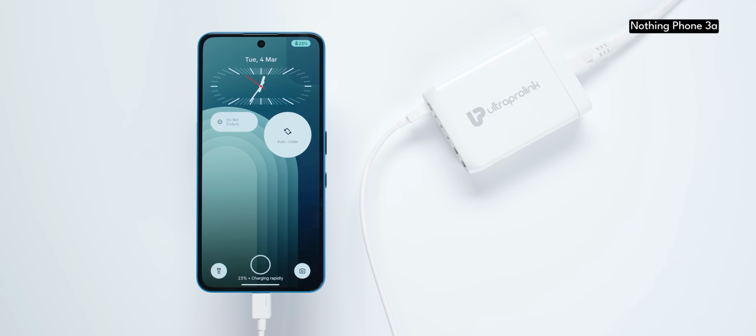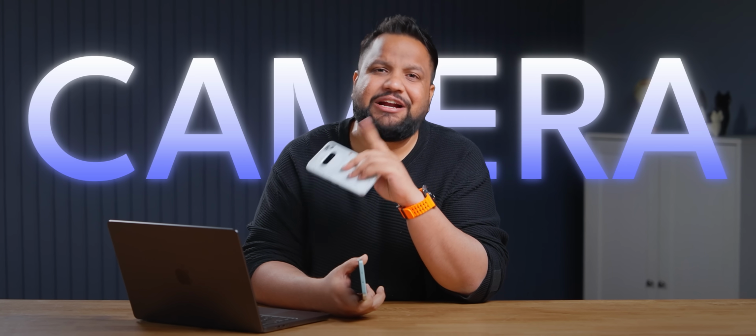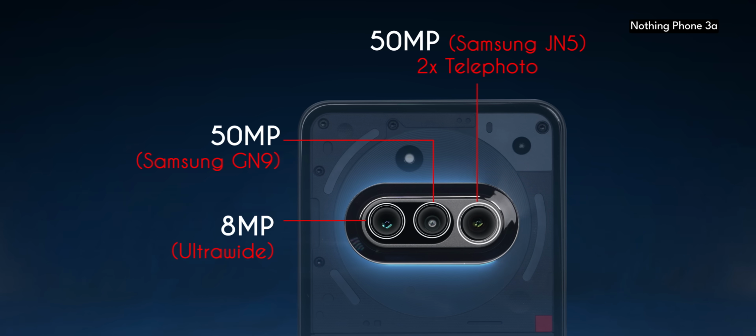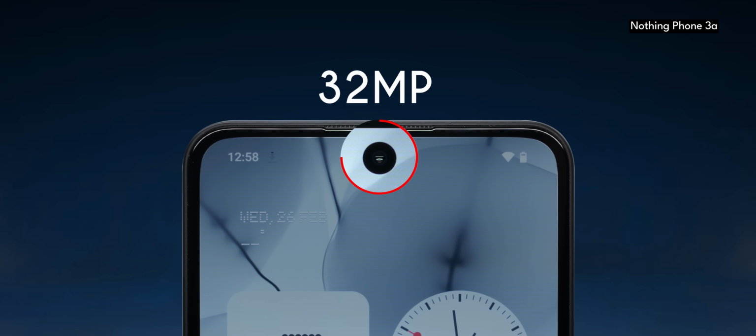So you'll have to look at a specific GaN charger that supports it. The biggest upgrade on the Phone 3A, like I mentioned in my previous review, is the fact that you get a triple camera setup now. So what you get is a 50MP primary camera, 8MP ultra wide, and another 50MP 2x telephoto camera, and on the front you have a 32 megapixel selfie camera.